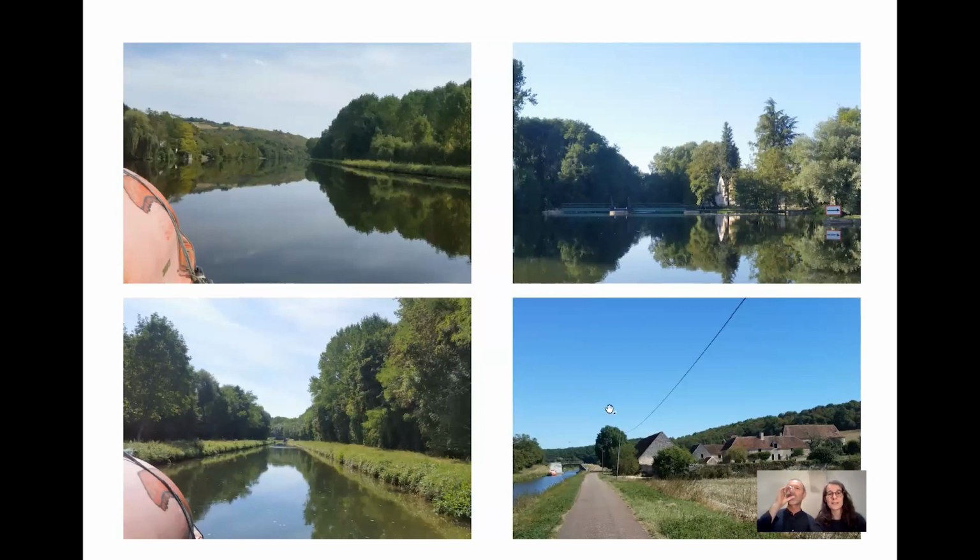The top left-hand side image is on the river, it's the River Yon, and the one on the bottom is the canal. And in the river, you've got to kind of worry about running aground, but it's much wider. And in the canal, no problem running aground, but it's much narrower when boats come.